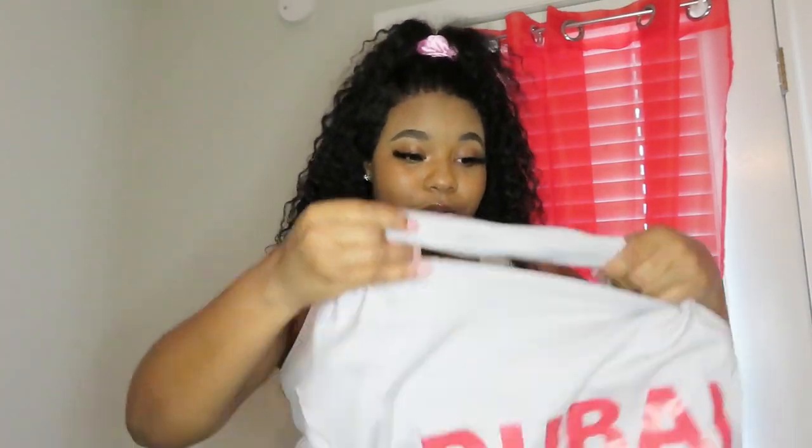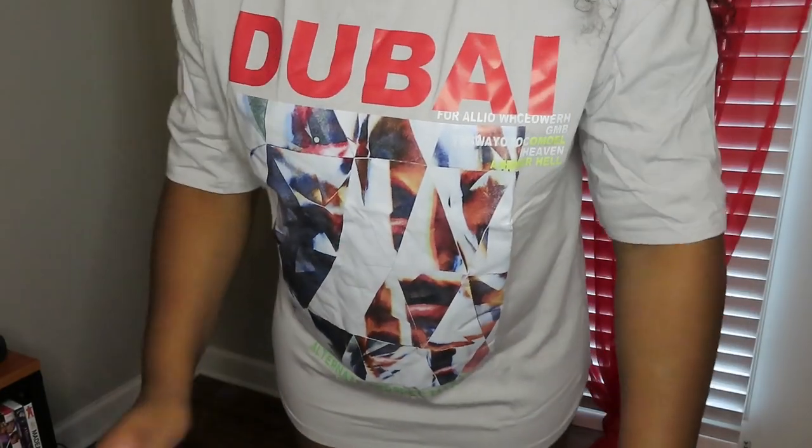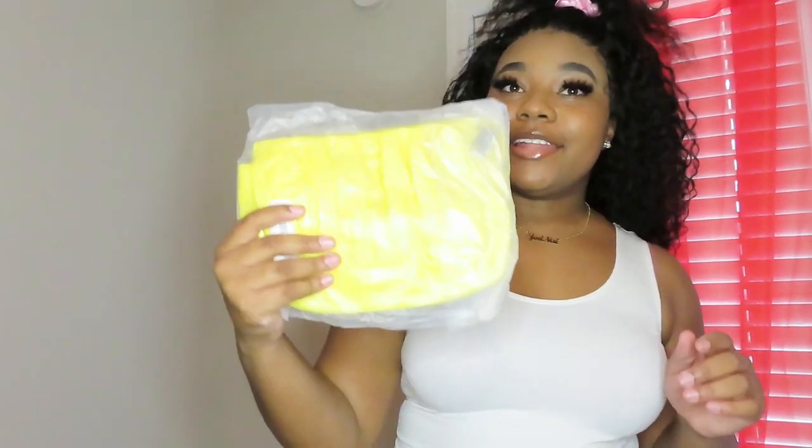It was giving me the TikTok vibes for real. So I'm gonna try this shirt on, see how it looks. I know it's giving. This is how it looks, real cute. So my Dubai shirt, 10 out of 10. Love it, recommend it. Then I got another purse.